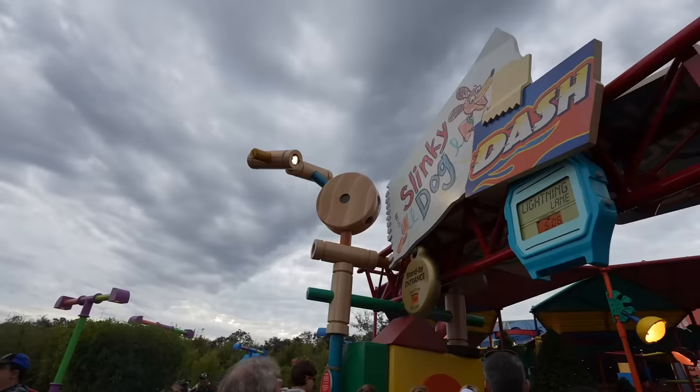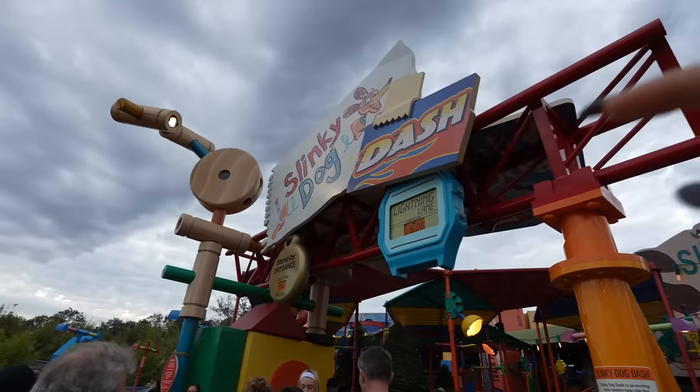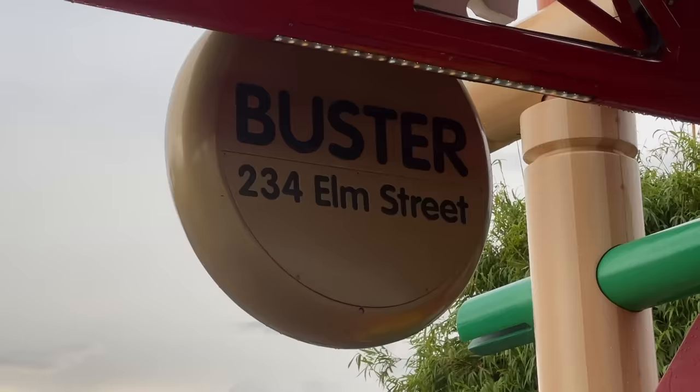Slinky Dog Dash has a 38 inch height requirement as demonstrated by this guy right here. What was he from, Candyland? I don't know, but he's adorable. This whole land is so darn cute. Little fun bonus detail for you, the standby entrance right there, that's on Buster, Andy's dog. It says on his dog tag, you can see Buster and their street address on the backside.